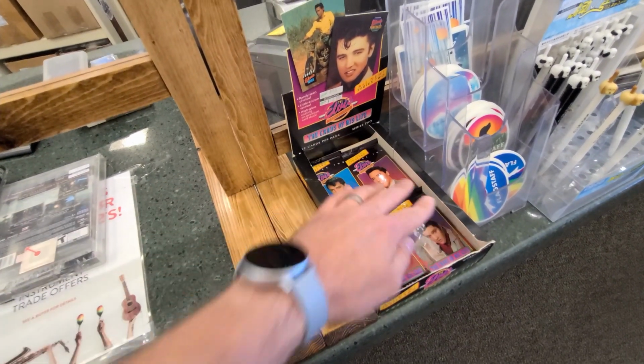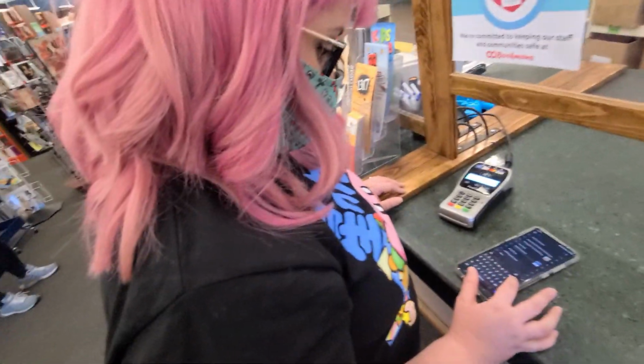Elvis trading cards? Want some Elvis trading cards, honey? Nah. So what'd you think of that Bookman's? That's pretty awesome. It's definitely smaller than a lot of the ones in Tucson, but we found probably the find of the month for $5. They had a lot of really good stuff that I haven't seen at our local Bookman's or even Tucson, or it would have been bought if it was in like Phoenix. So stay tuned. The $5 pickup's awesome.